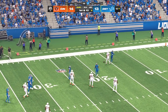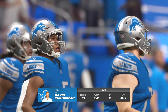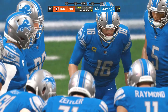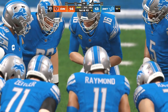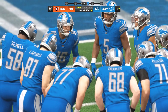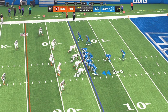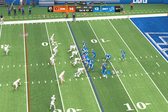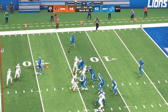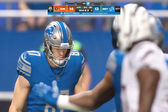Calls for the fair catch, makes the fair catch just inside the 15-yard line. 36 yards on the punt with no return. And the Lions are going to take over with a long field ahead and a 1st and 10. Goff and this Lions offense set for a 1st and 10 at their own 15. They'll try and start this drive in the air. A little short pass here taken in by Laporta. And they'll get him down after a pickup of 8, 2nd and 2.